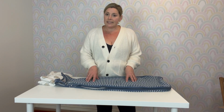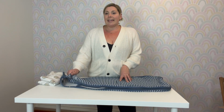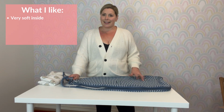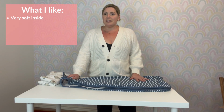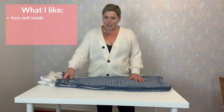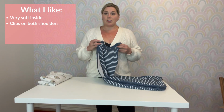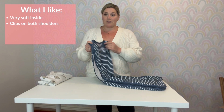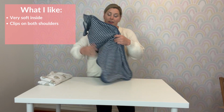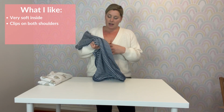The reason why I really do like the Wolinos is, first of all, it is very soft inside. It's not like classic wool where it's scratchy and uncomfortable. Sensory wise and against baby skin, it is very, very soft. It has double clips on both tops, and so you can clip either side, which is fantastic. And then what we also have here in the middle, and I don't know if you can see this, is a Velcro spot on both sides.